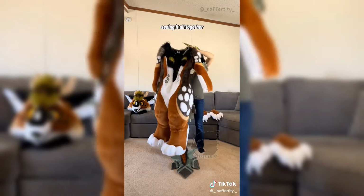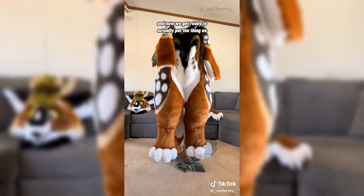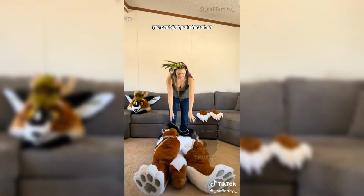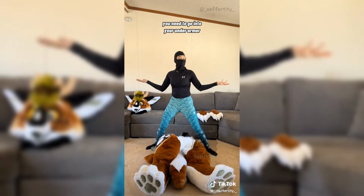Kind of neat seeing it all together like that, isn't it? And now, we get ready to actually put the thing on. But you know what? You can't just put a fursuit on with normal human clothes. You need to go into your Under Armour.